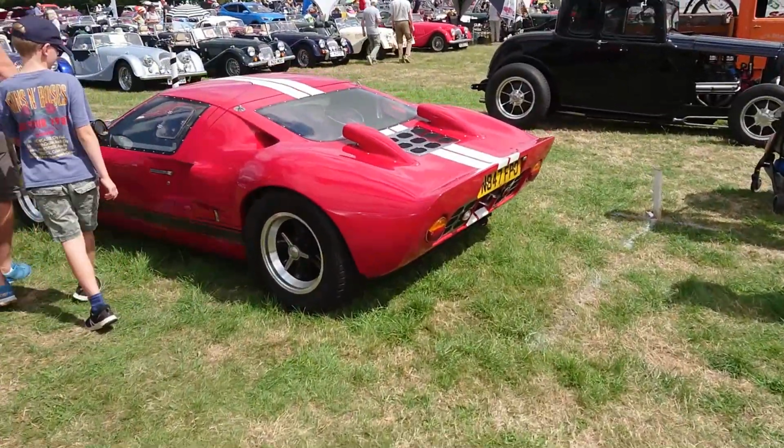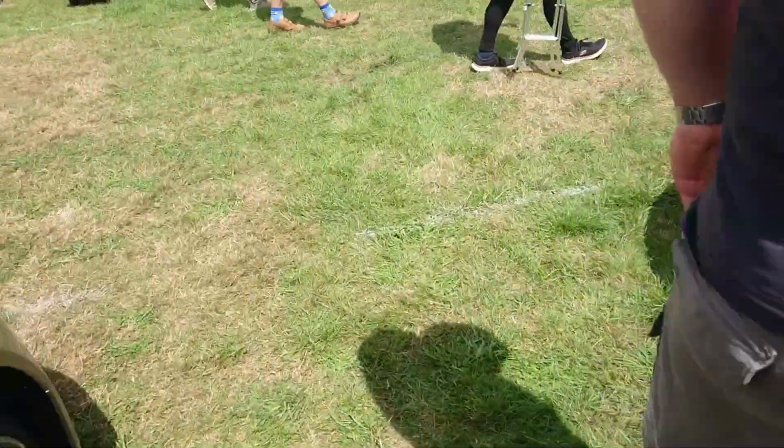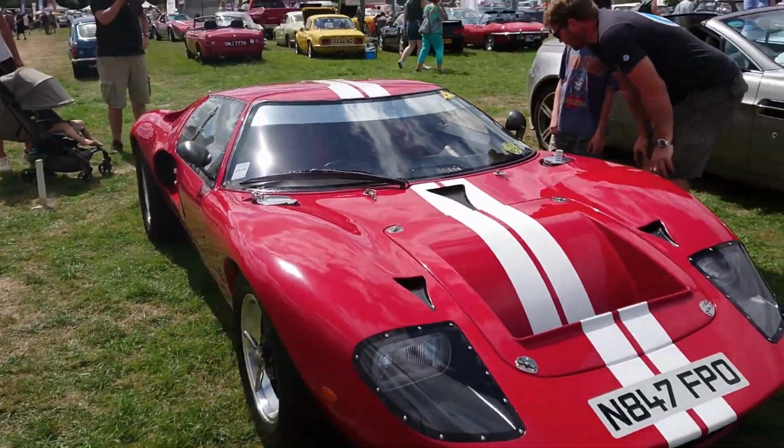Another one of these GT40 replicas. Obviously, it's not the real one. I can tell you straight away because of the plate that it's in the mid 90s. I wonder what chassis that's based on. Or it's a custom one. Who knows?